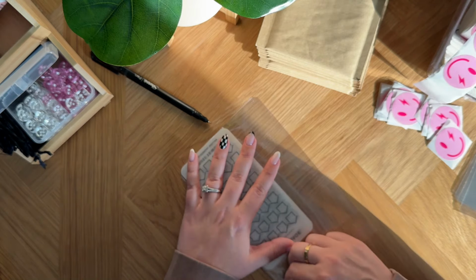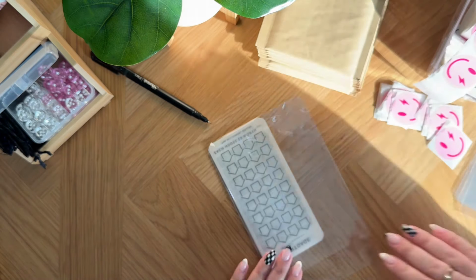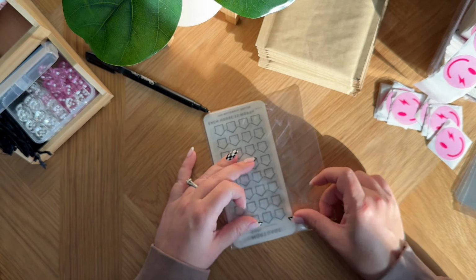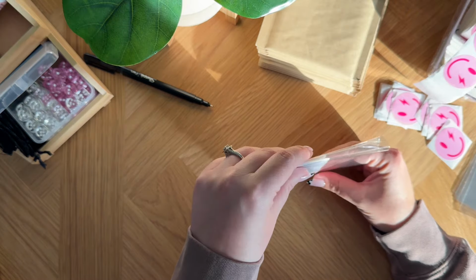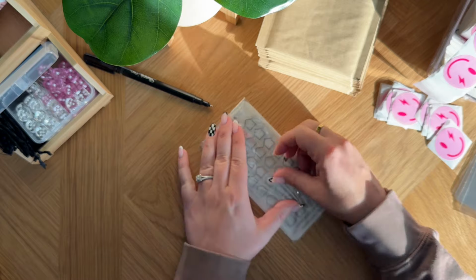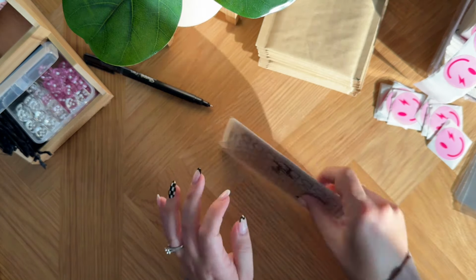And part of the reason why I'm not paper clipping them this morning is because I hadn't done it right before starting this video. And those little flowers just take a hot minute to actually paper clip. They're super cute, but they're a little taxing.